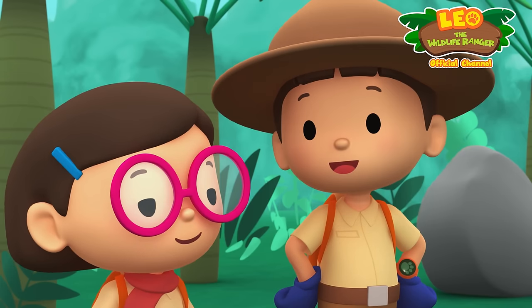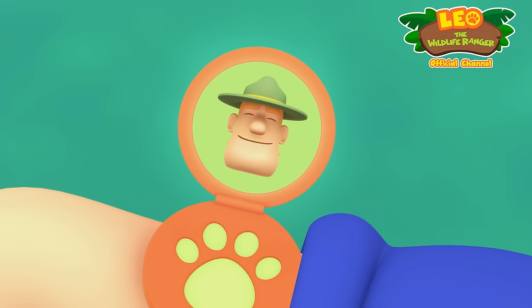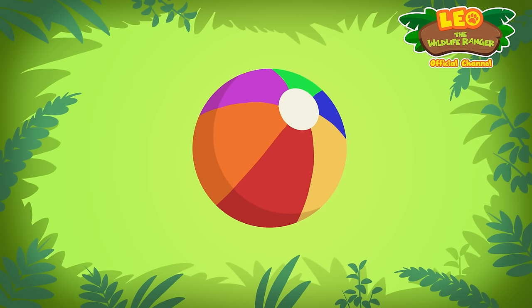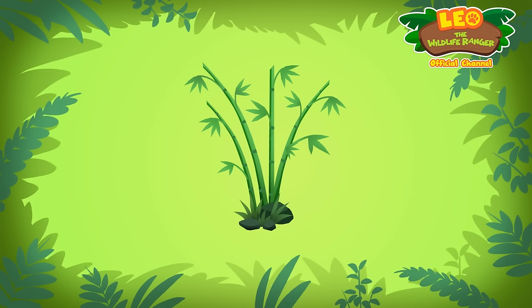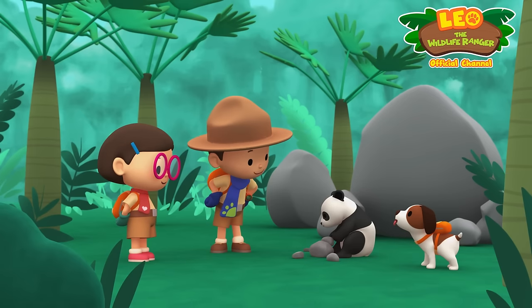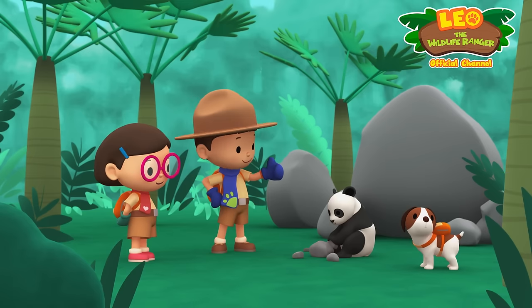Now, where do we find a bamboo forest? Hello, Junior Rangers. Ranger Rocky. Now, if you want to find the bamboo forest, just look for sticks that are green and tall. Not for a bouncing ball or your sister's baby doll, but look for sticks that are green and tall. Okay, Hero, to find a bamboo forest, you have to look for sticks that are green and tall. Good luck!